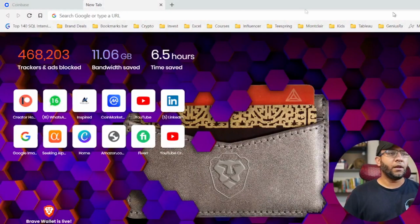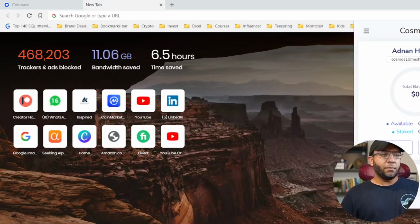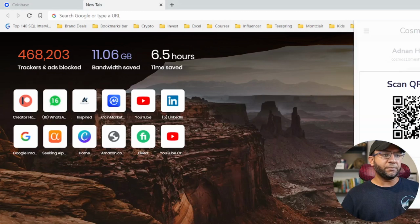Just hit done. And now I come back to my extension and hit the extension. Boom. You could see now that my wallet is created. It's showing me my name, showing me my public address, and it shows me that I can earn up to 14.86% per year staking. Since I do not have any tokens, I need to deposit. Just click on deposit. This is the scan code that I'm going to use.